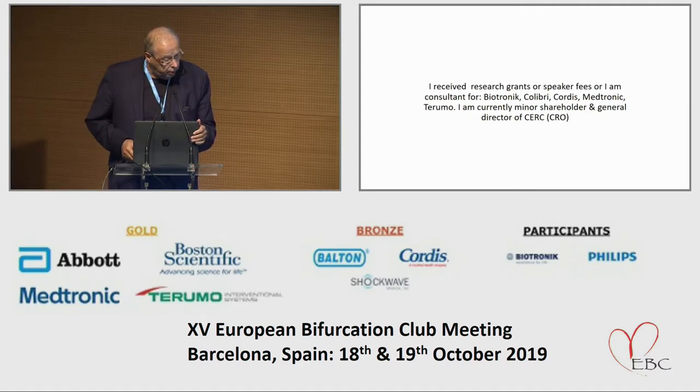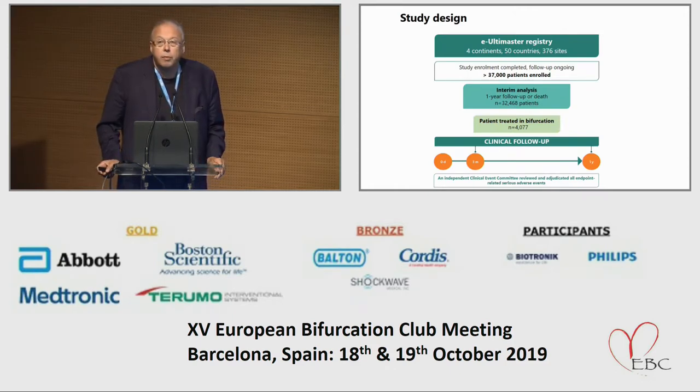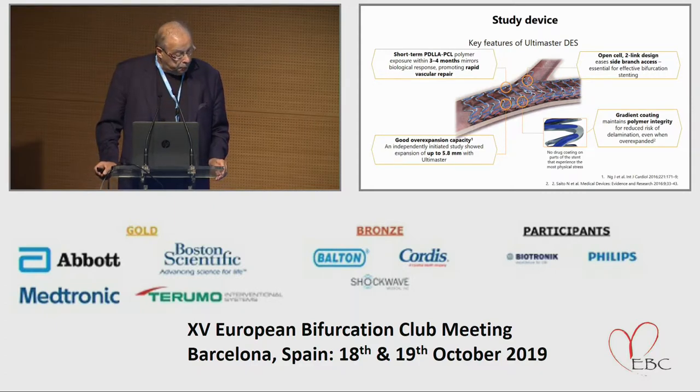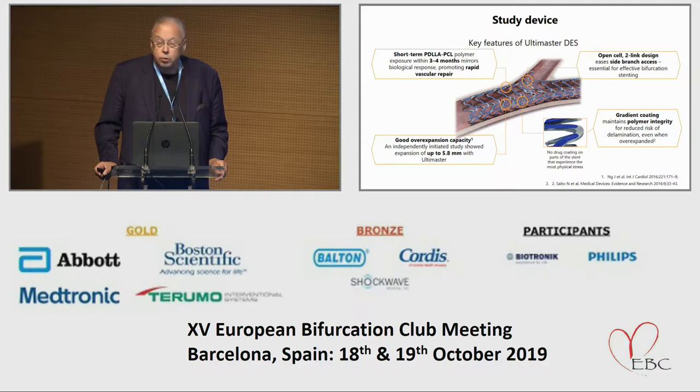See my potential conflicts of interest. So the EUD Master Registry was performed in 376 participating sites across 50 countries. The last snapshot of the database was about 32,000 patients. And the target here is to capture the practice of bifurcation treatment in 4,077 patients with 1-year follow-up. The platform is well known. It's an open-cell two-link design coated with a mix of two polymers and sirolimus using a gradient technology, which is aimed at minimizing the risk of polymer injury.